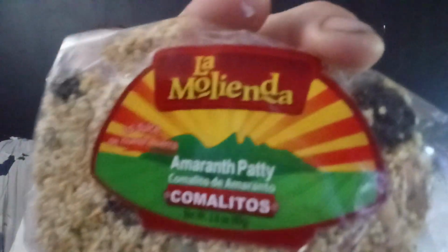It's got a unique flavor to it though, with all the raisins and pumpkin seeds and stuff like that. But yeah, first time trying it, it's not too bad, it's a little different. I've never had it before, but it's pretty good. But if you get a chance to check it out, I'm not gonna try to pronounce it, the amaranth patty with raisins and all that good stuff in it.